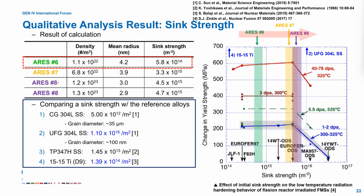The qualitative analysis results regarding the sink strengths of the ARES alloy are inserted in the right-hand side figure to compare to radiation-resistant alloys such as FMS and ODS alloys. Based on the calculated sink strengths caused by the microstructure, the ARES alloy shows similar values to FMS and the early stage of the ODS alloy, depending on the batches.